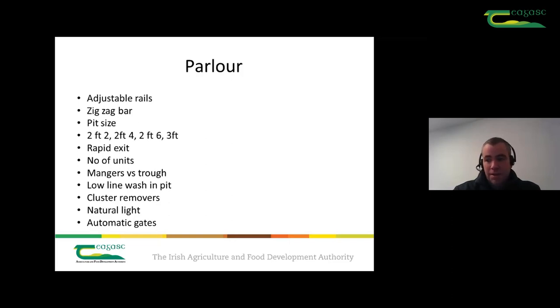Look, I've seen parlors where a 10, 12 unit parlor was bought for 20,000, and you could have the same one for 50,000. Look, if you can afford it, you can afford it. It's not that Stuart and I are trying to ruin Christmas here. If your budgets allow, and you have the scope and you want to put that extra bit of comfort or extra bit of gadgets into your parlor, that's fine.